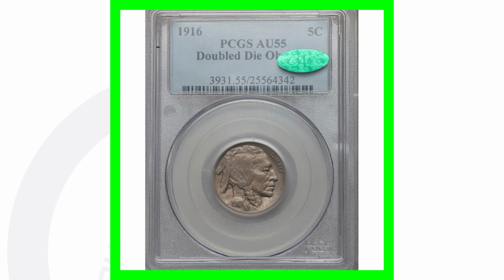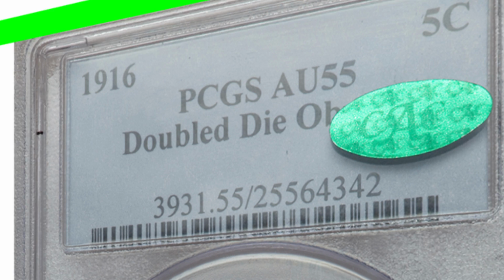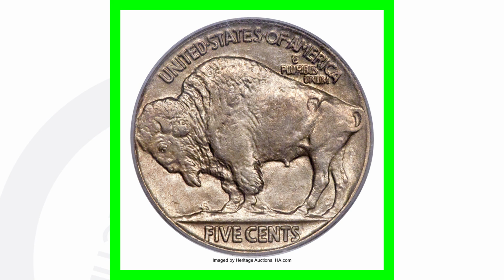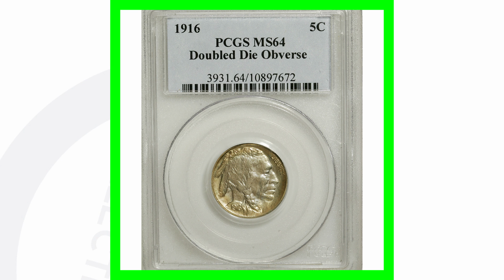Now here is another double die obverse, but this coin sold for over $39,000 and it's graded at about uncirculated 55. So you can see as we go, the higher the grade, the better the condition, the more these coins are going to sell for. Now this coin, like I said, $39,000, and you can see that it's got that double die obverse.